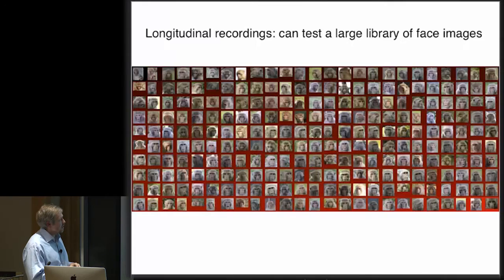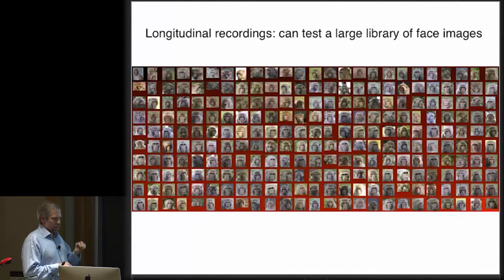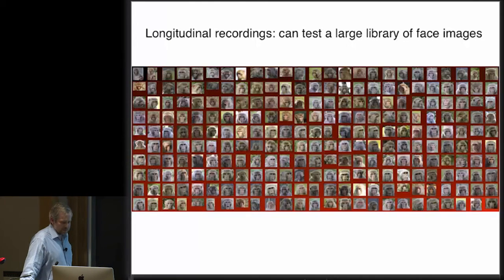So as I said, AF has really not been investigated in this way much. It shows up in the fMRI, but first we can ask the question, what are the categorical responses in that area? And we can test a larger image library because, as I said, we can chronically monitor the cell over weeks and months. So let me give you an example of what that experiment looks like. Here's an image library with 250 monkey faces, and we can present these all to the animal and see how the cell responds.